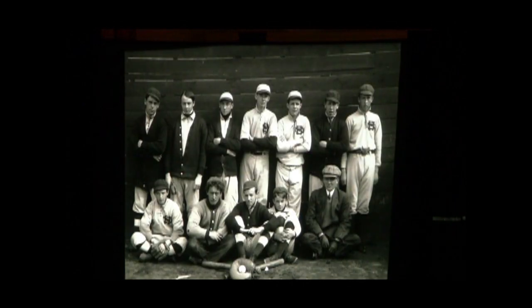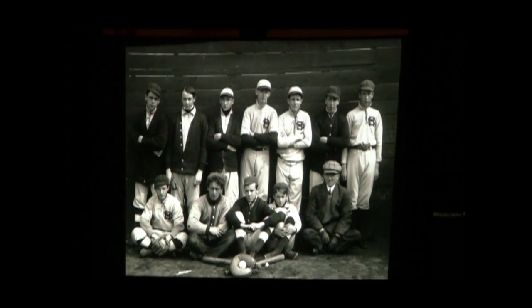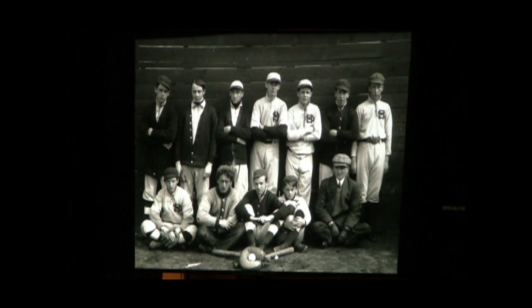And that was a baseball group, either down at Green Street or down at Seaside. You can see the old five-fingered gloves, the big catcher's mitt, and the wooden bats.